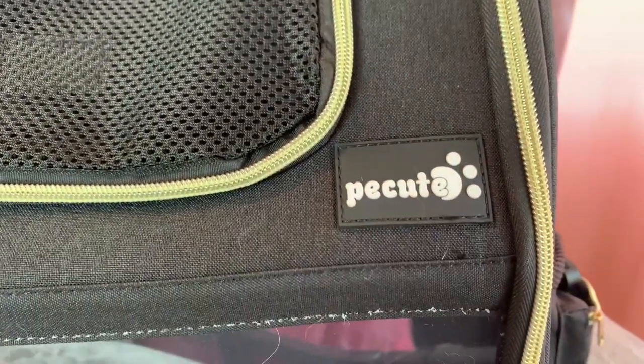So this is a pet backpack from Pecute. This company has cat backpacks, dog carriers, bird cages, tons of travel supplies, and really good ratings. It looks like you can only buy it on Amazon, because when you go to purchase it on their site, they redirect you to Amazon. The price of this backpack is $54.99. Since it's Amazon only, you get free shipping if you have Prime.